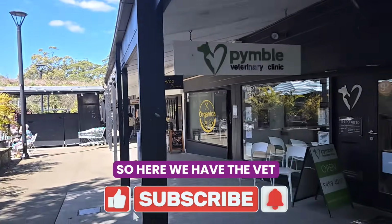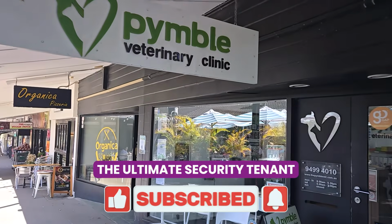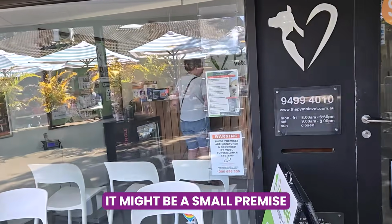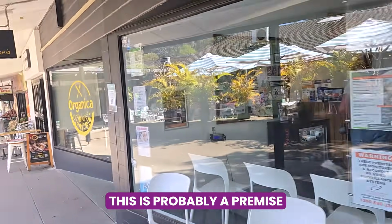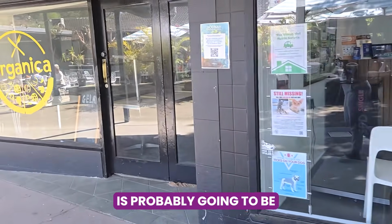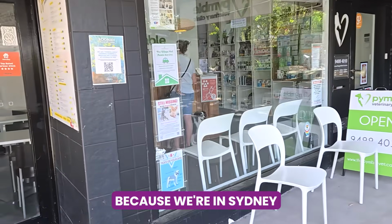So here we have the vet. The vet is the ultimate security tenant. Everybody wants a vet. However, if you're buying this vet here, it might be a small premise, and I know that I can't go in right now. This is probably a premise that will still set you back about $1.5 to $2 million, and the return is probably going to be somewhere around 4.5% to 5% because we're in Sydney on the North Shore.